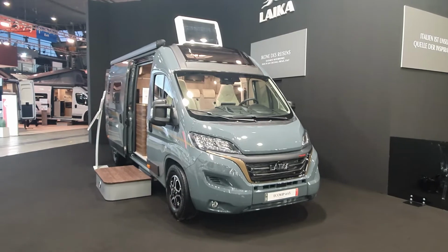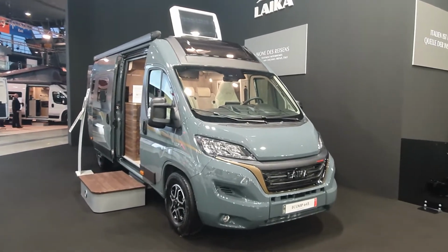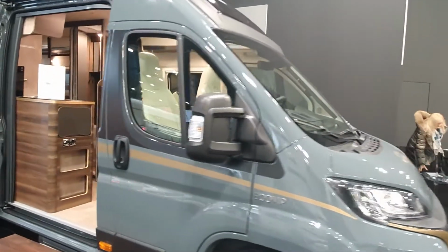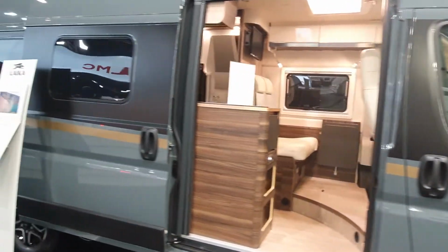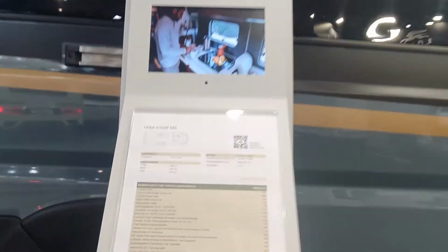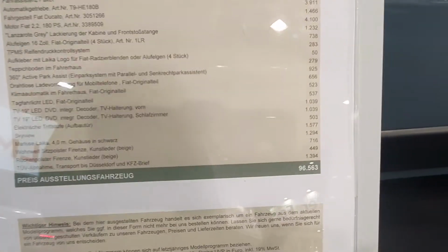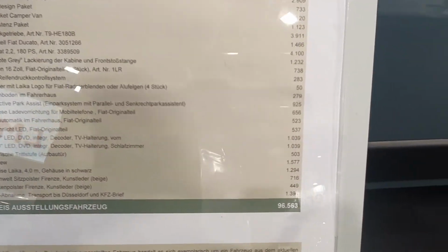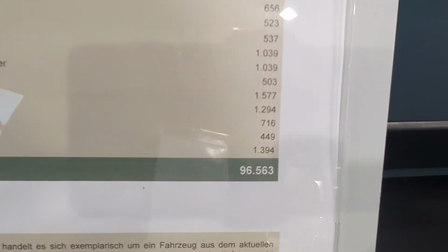Hello, and today I've got this Laika Campervan to show you, Ecovip 645, and let's go and get the price of it. But first of all, so you can decide if it's worth watching this video or not. Now, if I hadn't told you the price, in fact I did actually, quite honest, I didn't know what the price was. I thought if I told it to you, you wouldn't believe me.